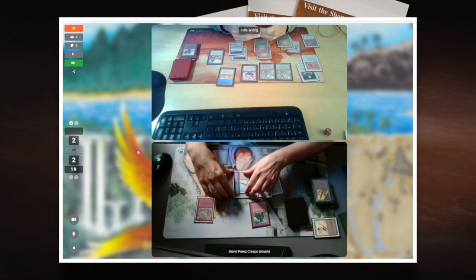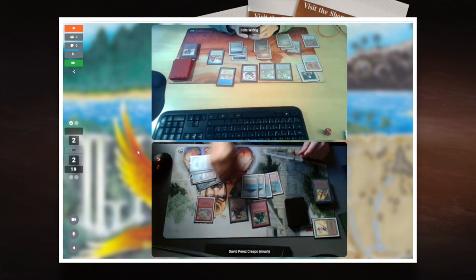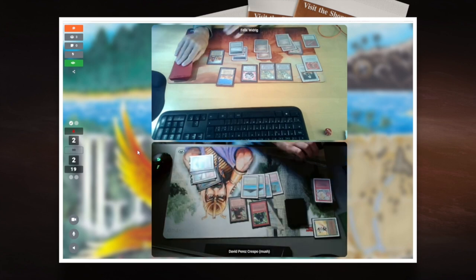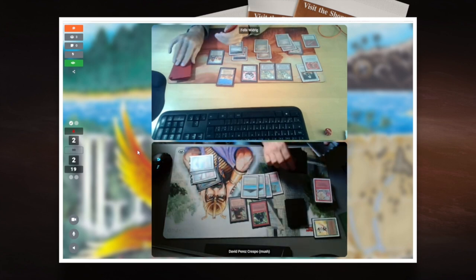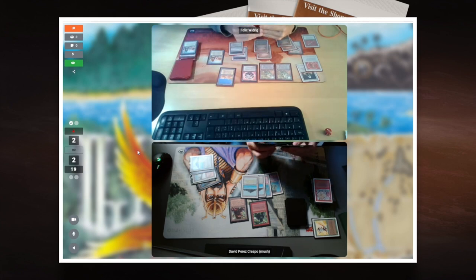Yep, there's the Wheel. I'm liking this. And yeah, you're giving Felix 7 new cards, but at this point in the game, this is better than slowly bleeding to death. I'm liking this much, much more. Really liking the play by David. Both players getting 7 new cards.